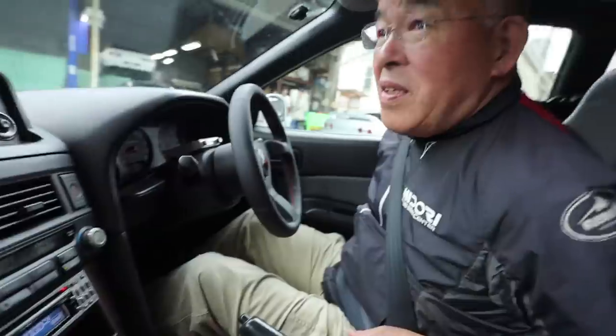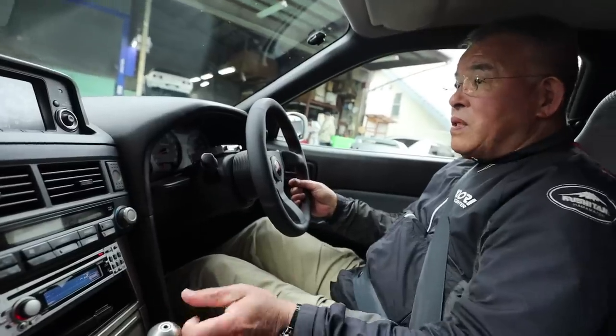There we go. Uchinaga-san is going to drive my GTR. Oh man, this is exciting. This is so crazy. Yeah, the exhaust sounds so good, dude. It has a downpipe too. Downpipe too, yeah. Oh my god, I need to have this. I need to have this.